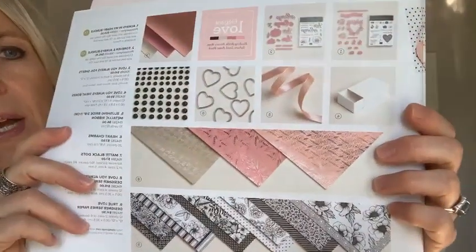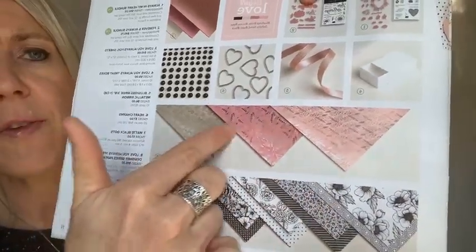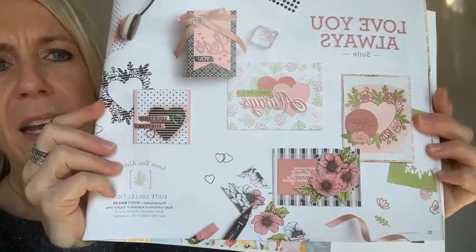And then this is, I have to look at my catalog because I don't remember the names of any of these things, but it's in the beginning of our catalog, the Love You Always suite. Yes, so it is the Blushing Bride Metallic Ribbon, and then the Love You Always Specialty Designer Series Paper. In the catalog, you can see there are three different patterns of paper, and then there's the ribbon. I always love to show the suite and all the fun things you can make with everything in it. So there's the paper, and there's the ribbon, and then you pop that up. And then here's another one, with another one of the patterns of paper.